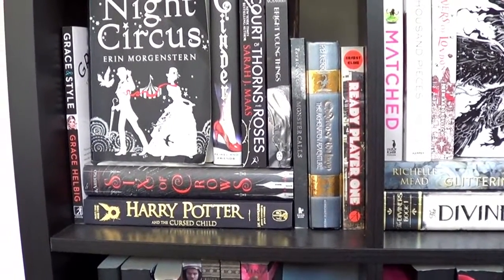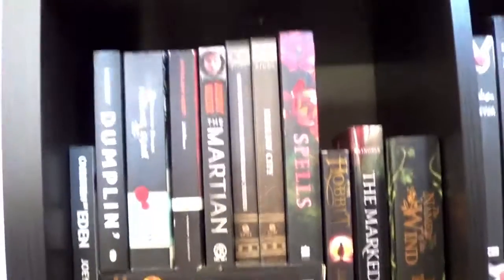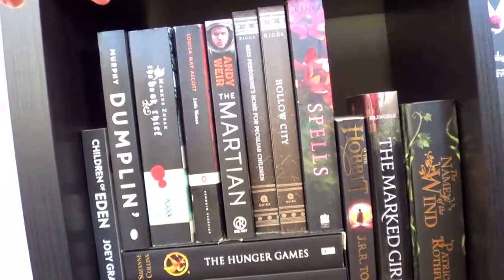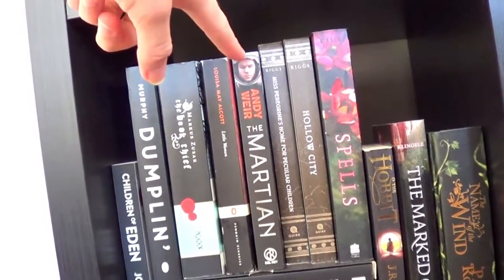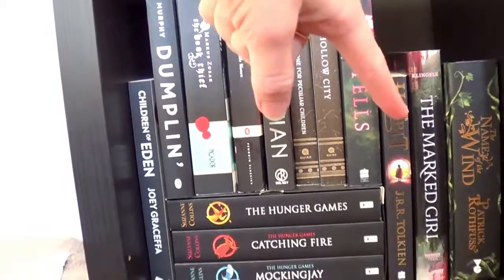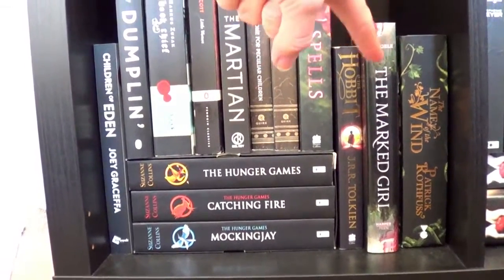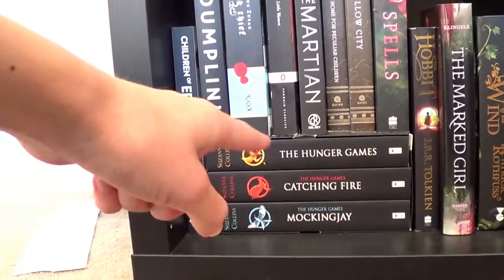Anyway, someone wrote it and it's not J.K. Rowling and you can tell. Children of Eden by Joey Graceffa, Dumplin' by Julie Murphy, The Book Thief by Markus Zusak, Little Women by Louisa May Alcott, The Martian by Andy Weir, Miss Peregrine's Home for Peculiar Children and Hollow City by Ransom Riggs, Spells by April Lynn Pike, The Hobbit by J.R.R. Tolkien, The Marked Girl by Lindsay Cummings, Name of the Wind by Patrick Rothfuss, The Hunger Games Trilogy by Suzanne Collins.